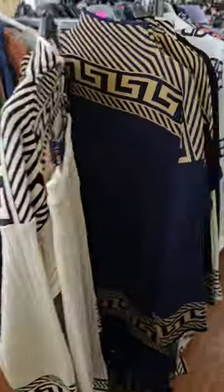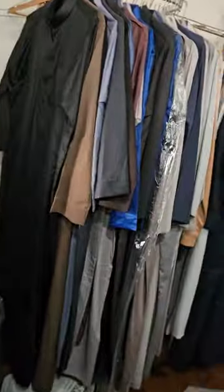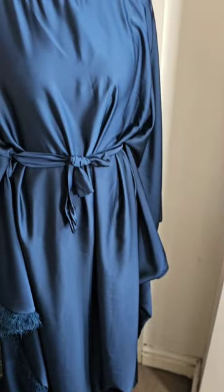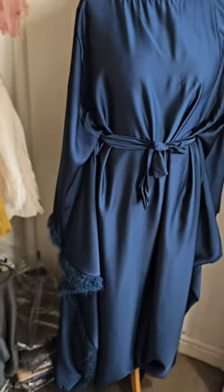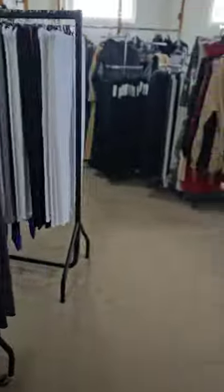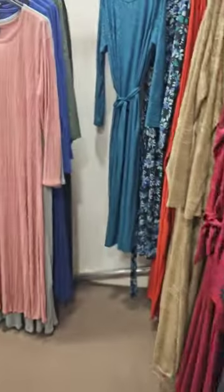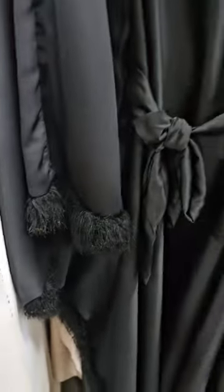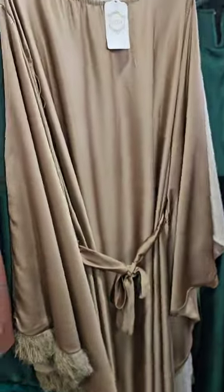I've come to ANS Fashions. I've come to see some scarves and some perfumes, and then they had this beautiful blue abaya with furry sleeves, and it was so nice. I went upstairs and they had more abayas, and they had a really wide variety of colors in the furry ones. I like them all.